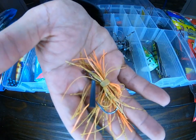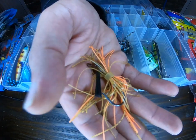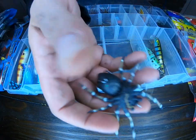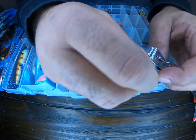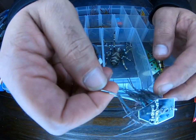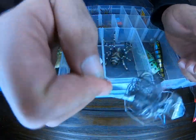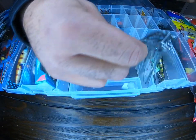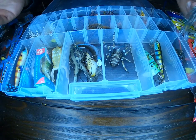Here's an example of one of the Strike King finesse jigs. These I used a ton of last year again. This is Lunker Hunt Spider. But moving on, the chatterbait, I would say, was my third strong suit last year, which came out of nowhere. I hadn't fished chatterbait at all till last year, and I ain't gonna lie, the elites are nice and all that. Can't seem to find it right now.